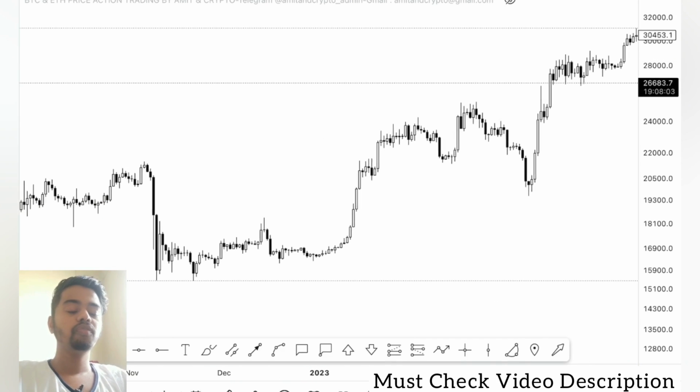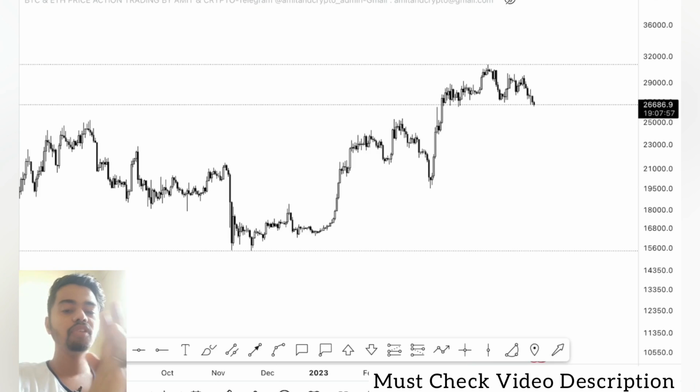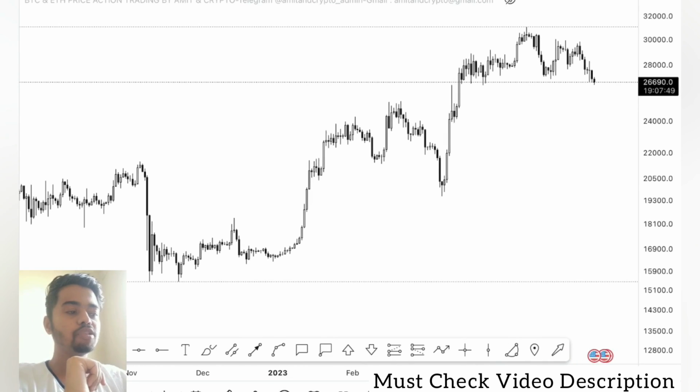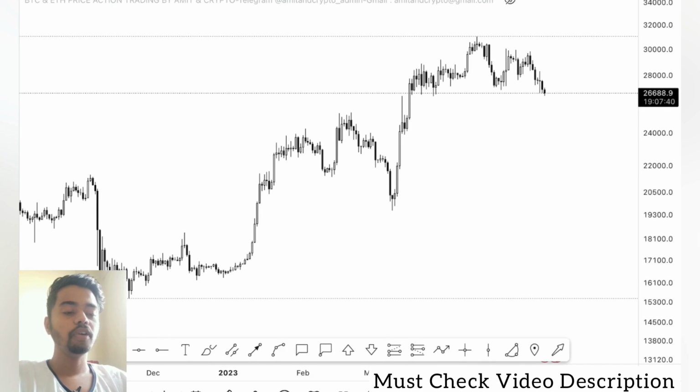First of all, we need to find out some levels where most of the reversals have happened. Then only our second preference should be double bottom. We cannot directly spot any double bottom. For example, I will show you some double bottoms where price is not able to continue the double bottom signal and price was unable to follow the double bottom.